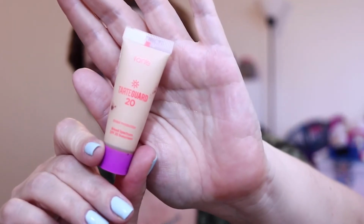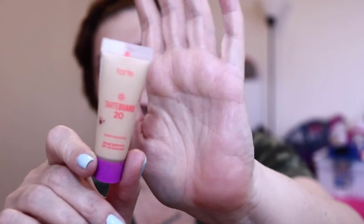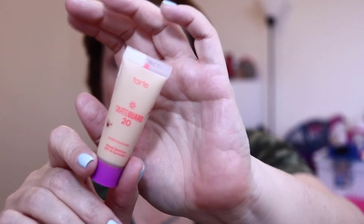This is Tarte Guard 20 in the shade Light, and this is what I use for my foundation. It's basically a skin tint, a moisturizing tint, or a BB cream, if you will, any of the above. It was great because it has SPF in it, so knowing I'd be outside, walking back and forth to the garage, to the courthouse, I definitely wanted to add that SPF in there. This gave me some light coverage. I do have it on now. The only difference is right now I do have some powder setting it down. But this is what I wore and was able to touch up when I was at the courthouse.